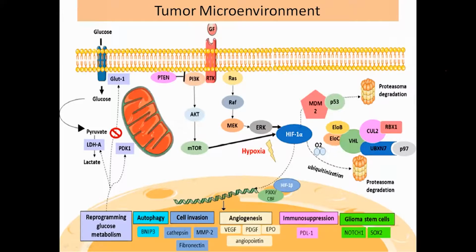That means normal oxygen concentration. In normal oxygen concentration, this prolyl hydroxylase leads to degradation of this HIF-1 alpha, and it causes destabilization of this molecule, and it undergoes proteasome-mediated degradation. But when the oxygen level falls, this molecule does not act on this, and HIF-1 alpha gets stabilized and it moves to the nucleus where it binds with the DNA and shows various alterations in the glioma cell.